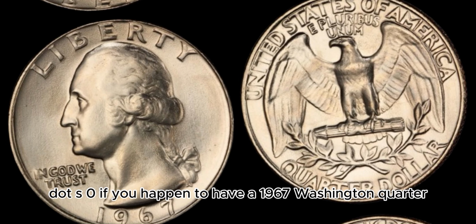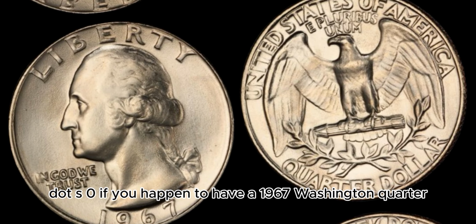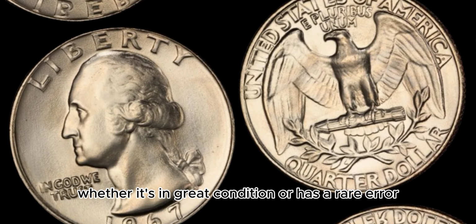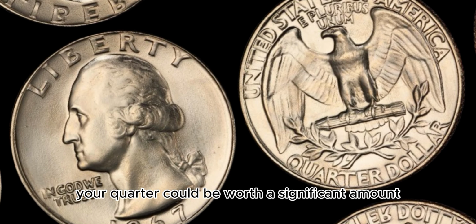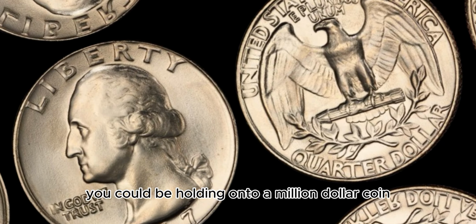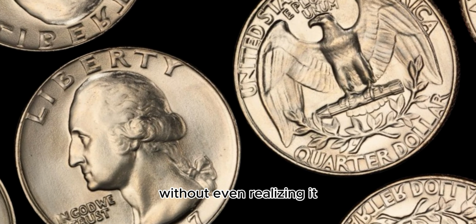So, if you happen to have a 1967 Washington quarter lying around, don't underestimate its value. Whether it's in great condition or has a rare error, your quarter could be worth a significant amount. Who knows, you could be holding onto a $1 million coin without even realizing it.